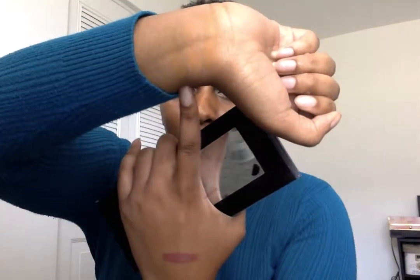This is the Subculture, and this is the Lime Crime. I think these are the closest. I think New Wave just comes off a little bit more peach on me, but it's not ashy, but it doesn't have the best undertone for my complexion. I'll leave it at that.